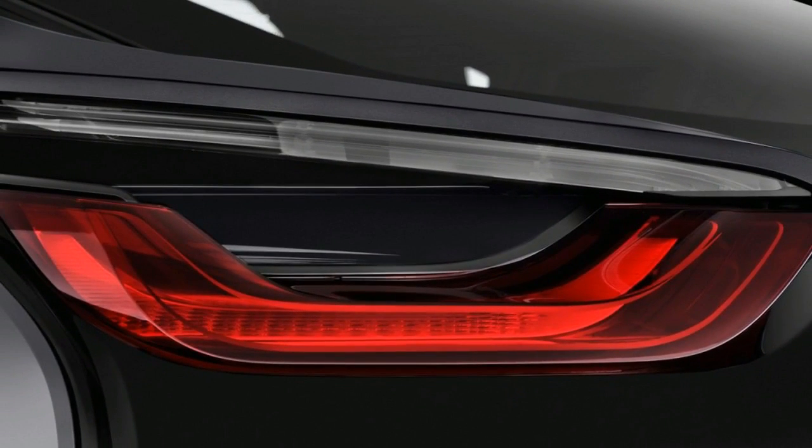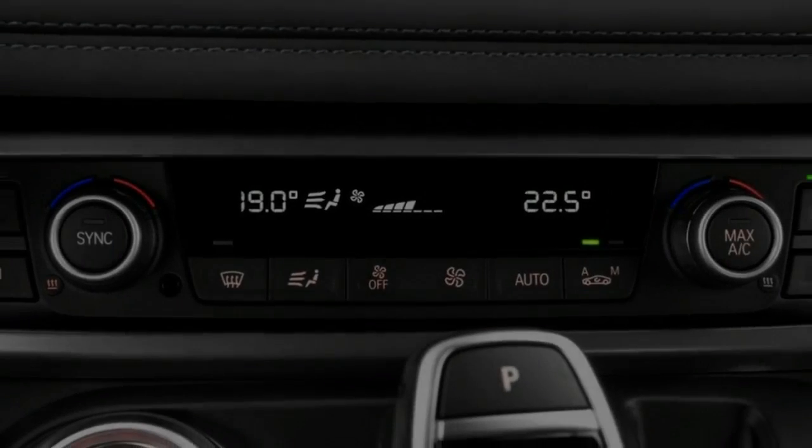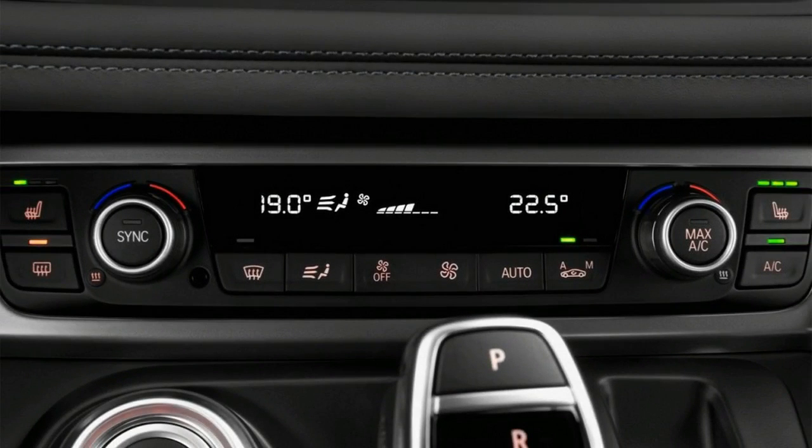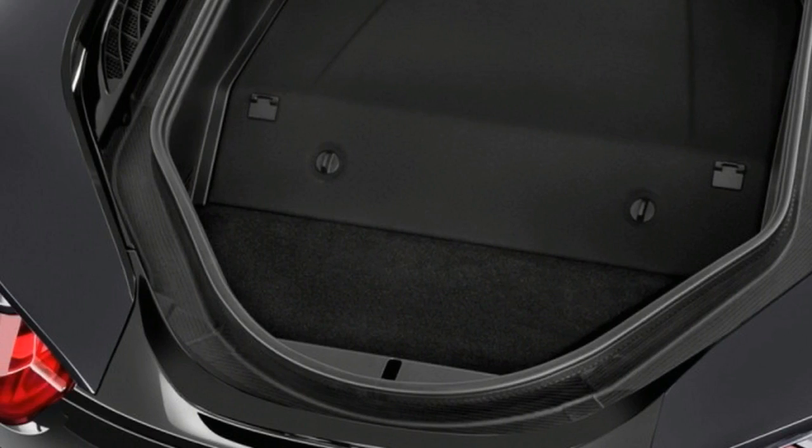On the roadway, its normal mode is an effective and efficient hybrid, and if the operator opts for sport mode, it gets louder and quicker, storming up slopes and around bends in a sort of supercar-like fashion. It's most comfortable as a touring car, and it's not an all-out racer.